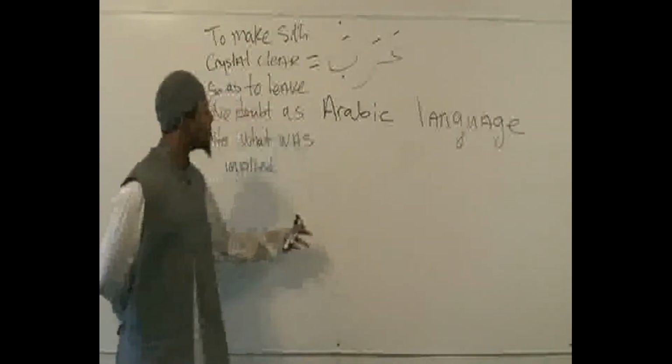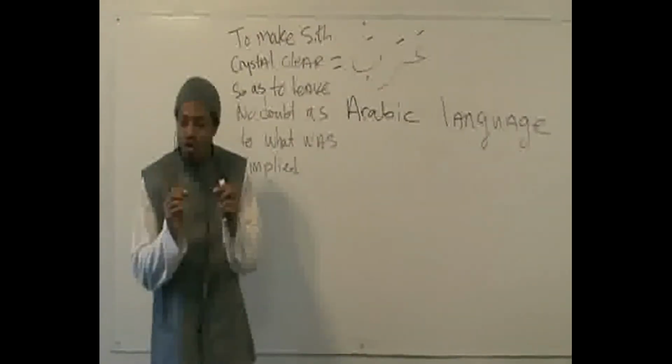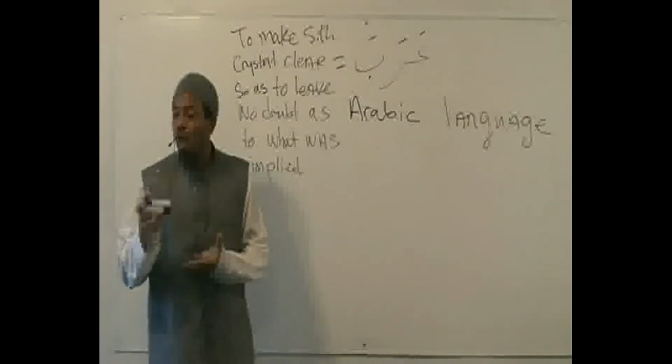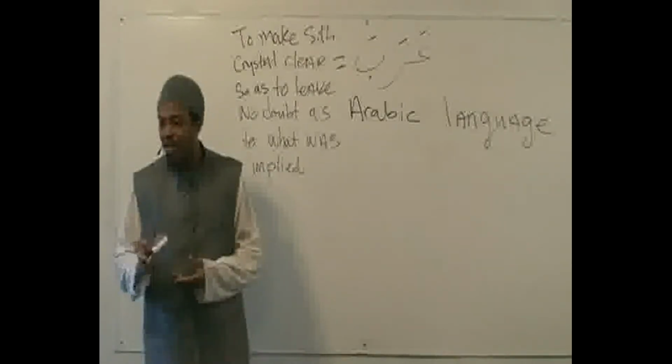However, the point I want to make here is that the i'rab, the changes on the words, are very important in understanding what was said. Arabic language, again, is so important, understanding these changes.